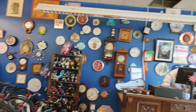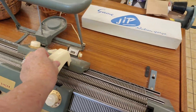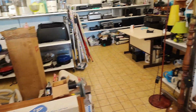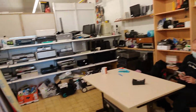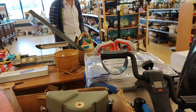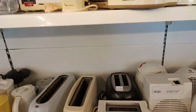Bikes, loads of bikes, children's bikes, clocks, knitting machine. Never used one, but I'm very curious what they like to use. Lots of cycle helmets to go with those bikes. Lots of table lamps. Lots of electrical things. That in that box there was yet another knitting machine. Endless coffee makers and toasters.